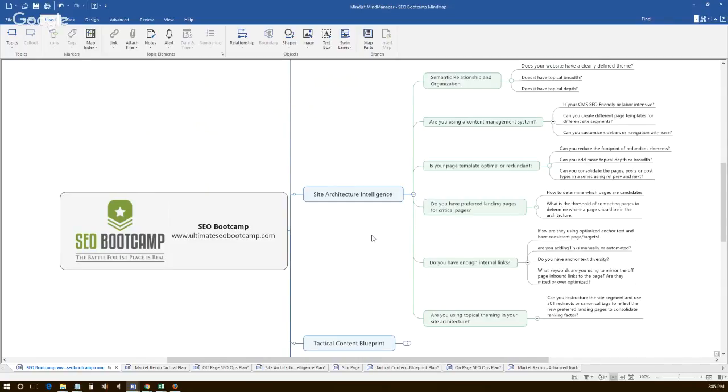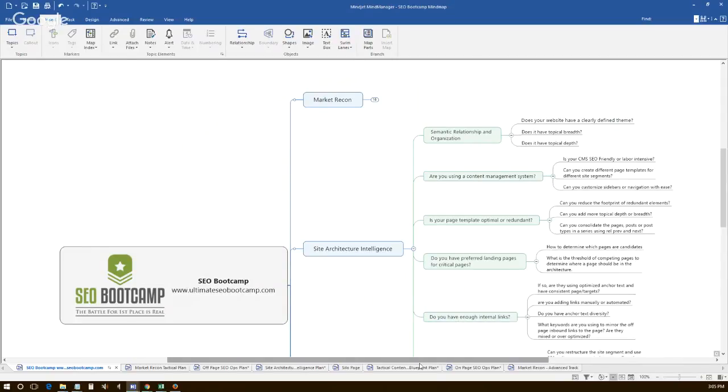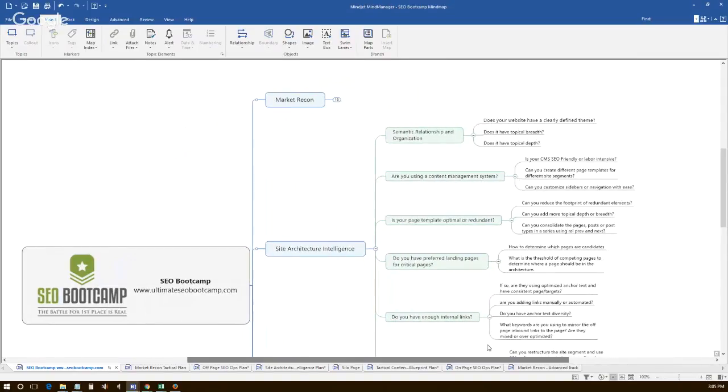That's the whole point. And so let's just take a look at this slide here. Well, talking point, rather. That's where I was touching on the semantic relationships and the organization of your themes. Does your website have a clearly defined theme? If it's mixed fruit, guys, then it's going to be really difficult to get ranked for anything.